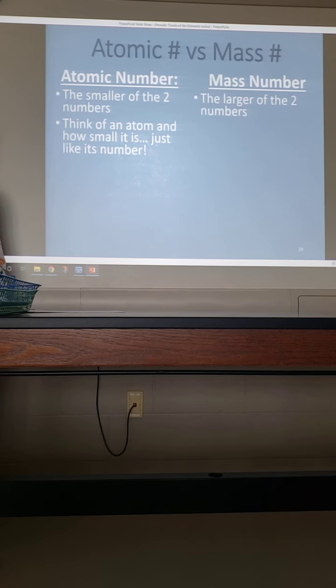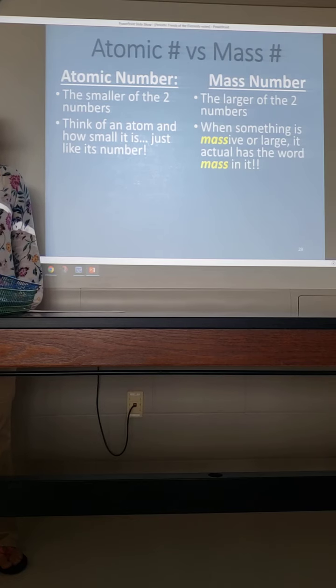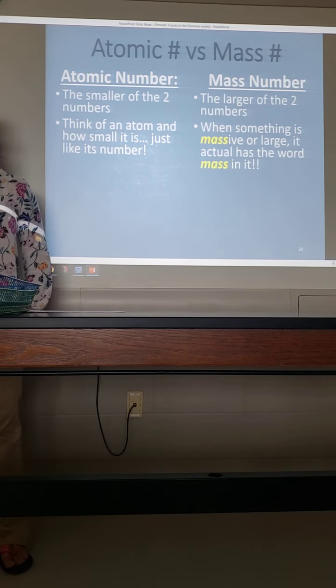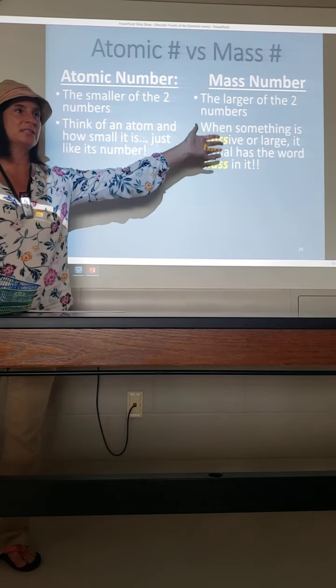Again, if you try to memorize this stuff, it doesn't stick with you very well. You're like, oh man, I'm a good memorizer. You might be, and maybe it will work, but it helps if you just think about it more logically and more with common sense. Like, okay, the atom is small, the atomic number is small. That kind of goes together. And then the word mass is in the word massive. So the mass number is going to be your big one. It's the massive number, at least compared to the atomic number. Little number, big number, small like the atom, massive like the word mass.